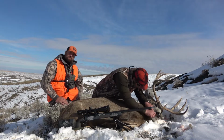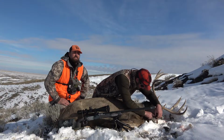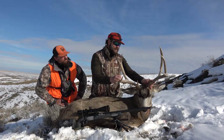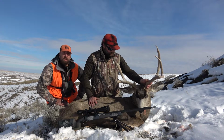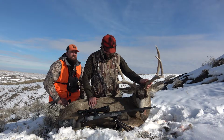He is mature. We moved in on him and he was with another buck, but that one's split, so he's still around here somewhere. But that one's forks. He's had a lot of points, but this one's definitely the bigger of the two by leaps and bounds. Super mature buck.